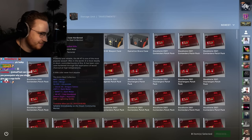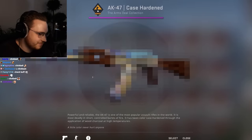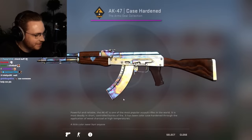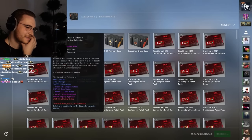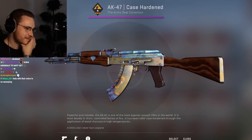AK case hardened. Now, obviously, I thought the guy was lying, but when I actually went and inspected the skin, it is the 661 AK-47 case hardened. Oh, and yes, it's in my inventory. I have bought it from him. So finally, I have gotten the AK case hardened 661.